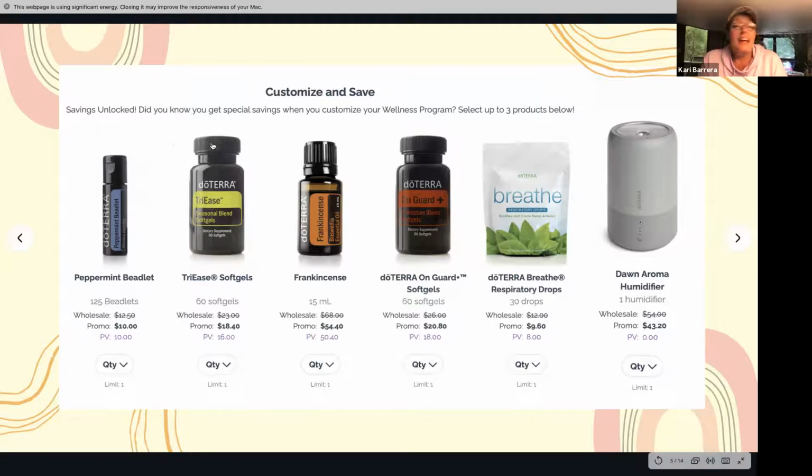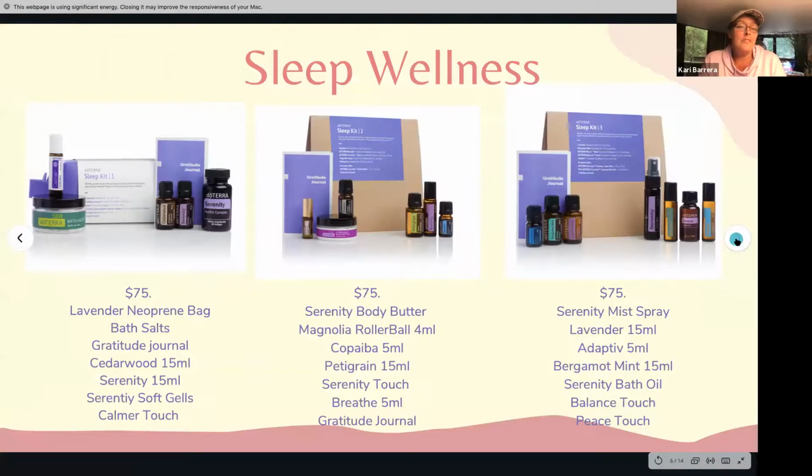So there you go. Let's move on to the next one, our sleep one. Who's excited about this one? We've all been hoping. I know Romelia's been like, sleep, sleep, sleep, chanting over there, and her dreams came true. I'm wishing for digestion. I'm hoping at convention we get digestion, right? But you get a gratitude journal every month. I like that because it's like, this was month 1, this is month 2, this is month 3, right, of that journey. You get the lavender bag, you get bath salts.